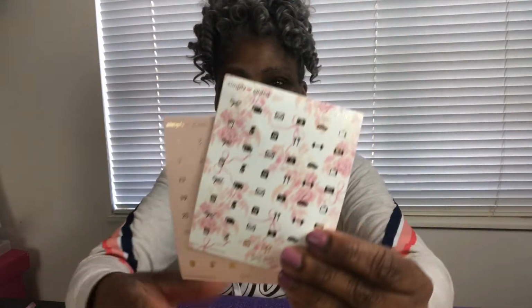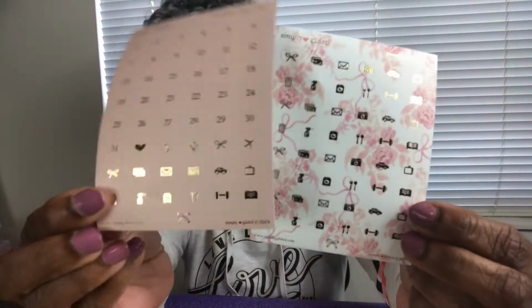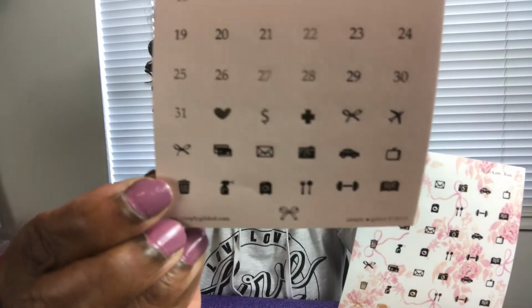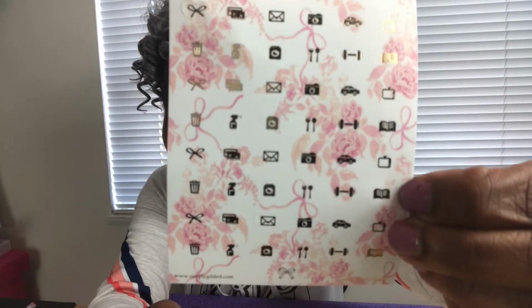Ooh. Look at the headers. And let's see. In the days of the month. Or the week. Yeah. Days of the month. And the icons. That's so cute. And look at that. It matches the box. How cute is that? Oh, that's so cute. All of the header icons.